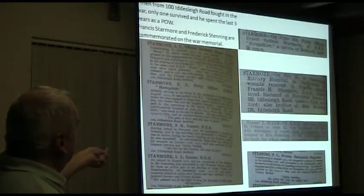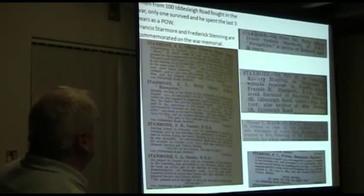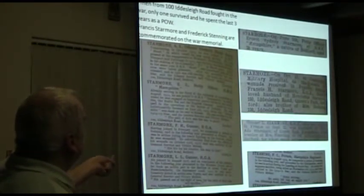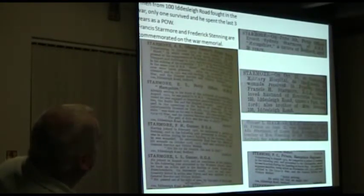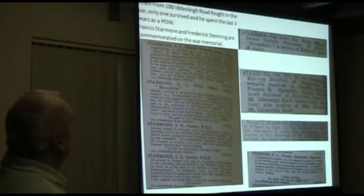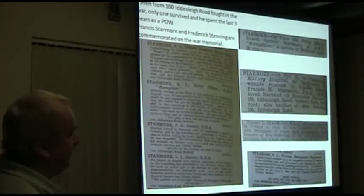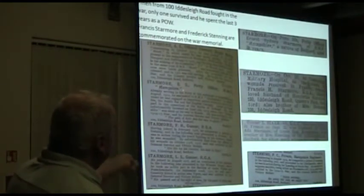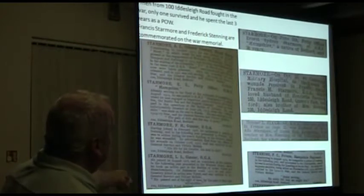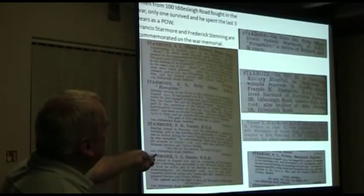Two gunners, Gunner F. Starmore and Gunner L. Starmore, were both killed in 1917. The only one who survived the war was Officer Steward A. Starmore, who was taken prisoner and was a prisoner of war in Germany from 1915 onwards. These bits are all from the details from the National Roll, and so is this one here. And these three are obituaries from the Bedfordshire Times.